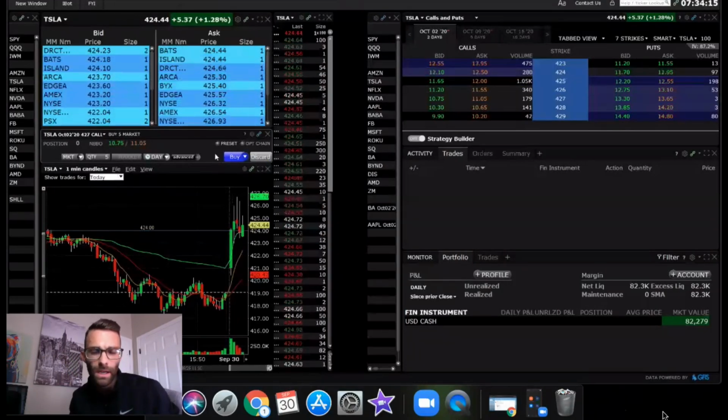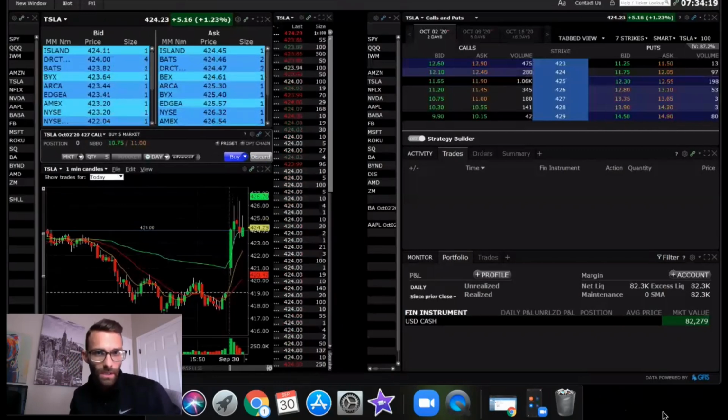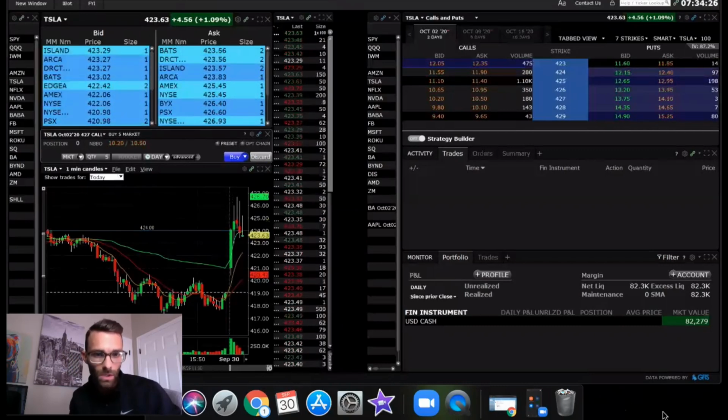And also, weirdly enough, a lot of my trading is a little bit of feel. It's not just super robotic, like this level and this stop. There's a little bit of feel to it all. But I am using those technical levels.